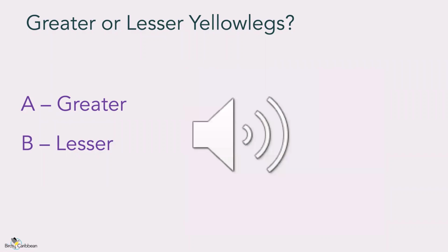All right. We're really testing your knowledge today. Tell us which species this is. Very good. Lots of A's coming through. You want to listen for that 3 or 4 note key, key, key, or 222. And that's the greater. Great job, guys.